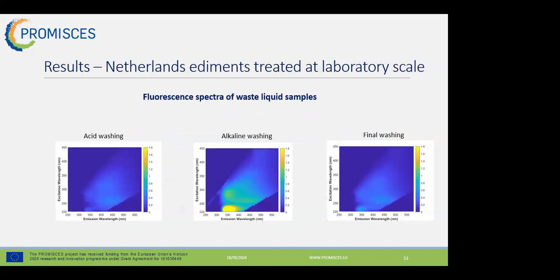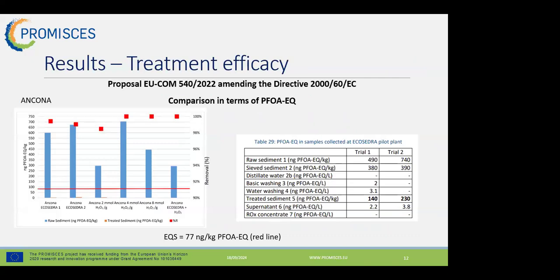Of course, we had different sediment, different matrix, different organic matter that had a different answer to the washing cycle that we applied. Here you can see the synthetic representation of organisms, where we are comparing the concentration of the raw and treated sediment with the proposed threshold of the proposed directive. All the concentrations were transformed in PFOA equivalent and were compared with the red line that represents the possible threshold that we will have in the coming directive.